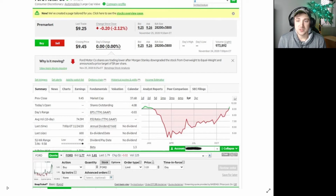From a graph perspective, there's the summary at the beginning that gives you all the information you need to know. And you can walk through the news, so any news articles that are out there, the charts, just like you've seen in WeBull, with the candle graphs, the earnings, it tells you all the earnings releases and what the expectations are, the fundamentals around this stock, any valuations that have been completed. The calendar tells you when the dividends will be released, when their press releases will be in the future.